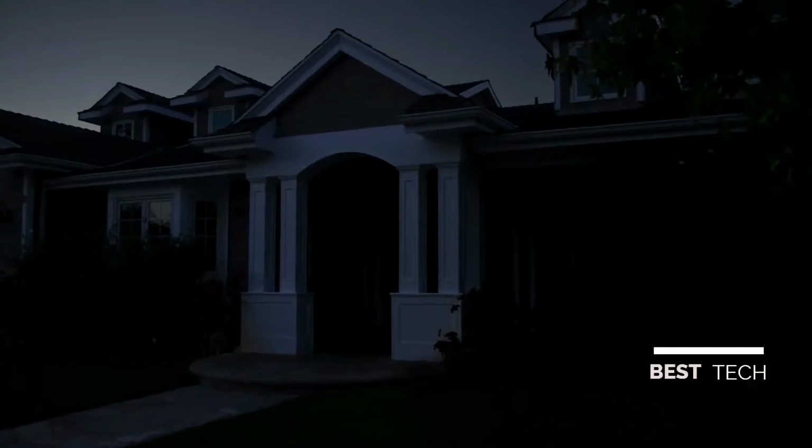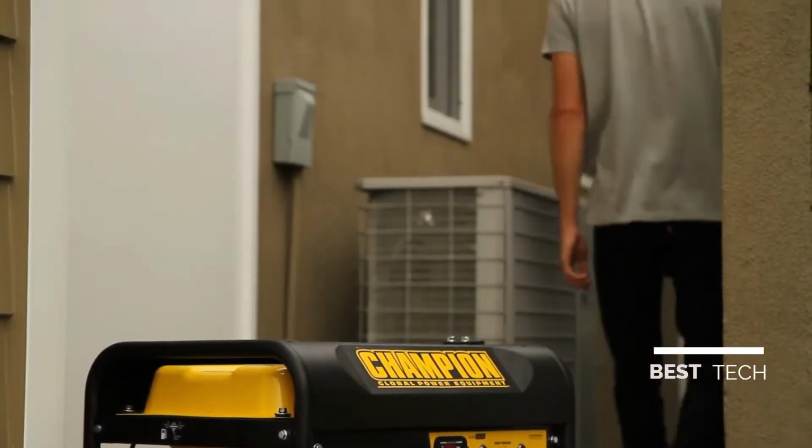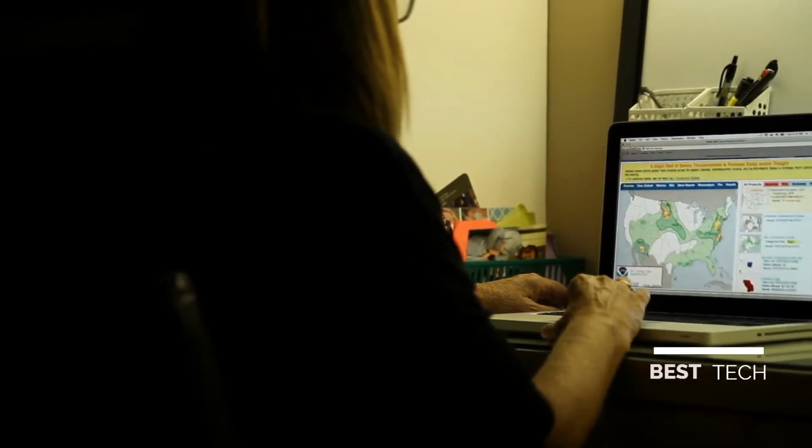In the event of a power outage, this unit can be used to provide backup power to your essential household appliances like your refrigerator, lights, and your TV and internet to keep you feeling safe and secure.